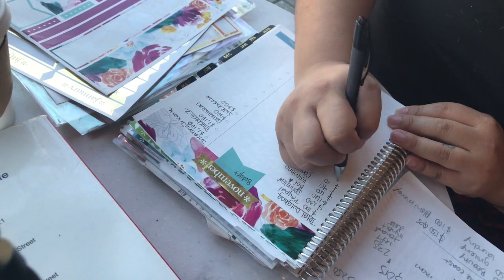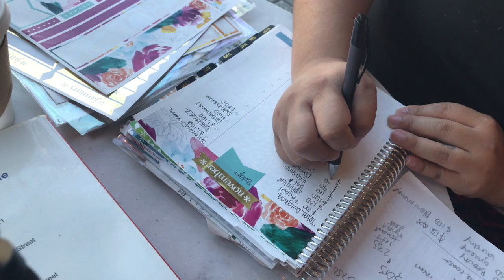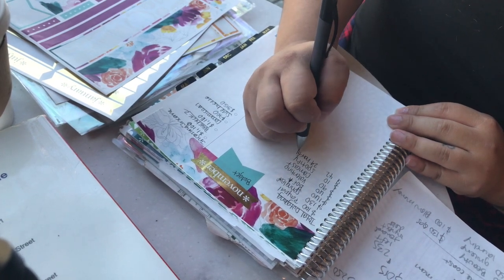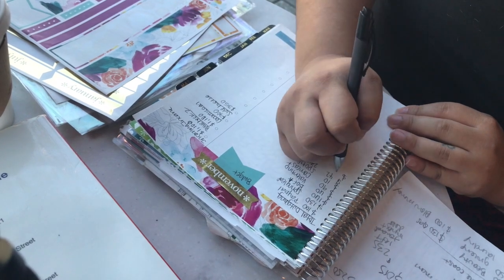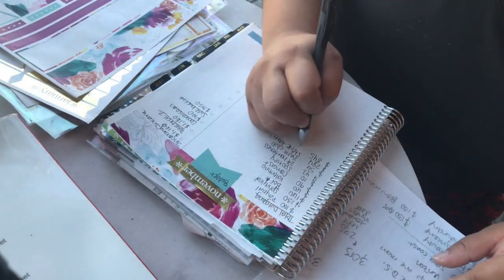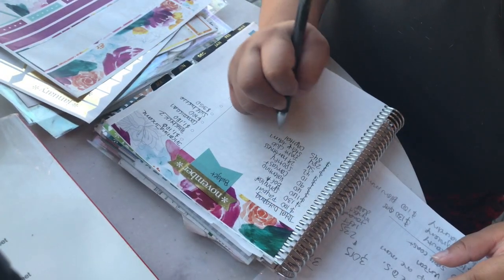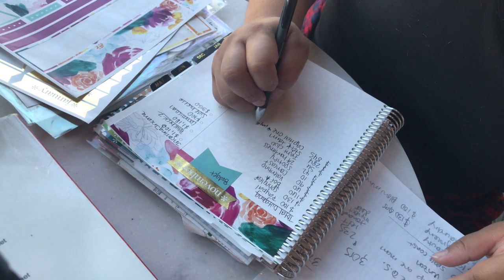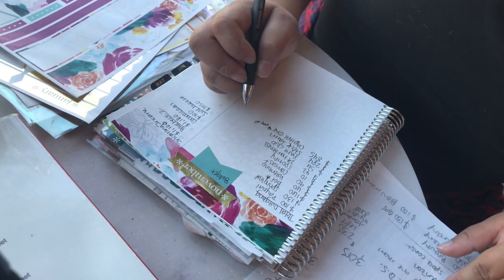Also, don't worry so much about the order in which you list all your debts. Just make sure to include all of them. I just go based off my calendar and when they're due. But it doesn't really matter how you list them, just as long as you list every single bill and expense in detail so that you can actually follow this zero-based budget.